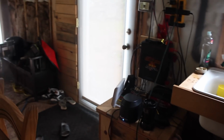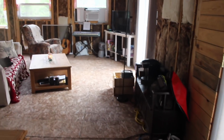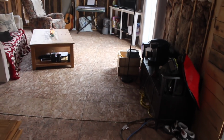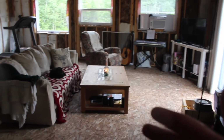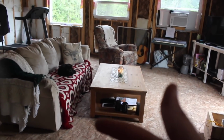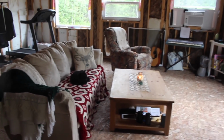This here will all eventually go in the mudroom and not be in here. Same with the batteries. That's kind of the plan there. So we have bubble foil insulation underneath this, so that keeps any rodents out from underneath. So as you see here, this is our temporary living room setup. We can easily move this stuff around because we obviously still got some work to do in here.